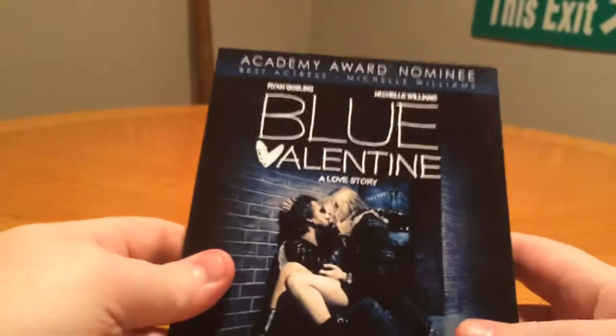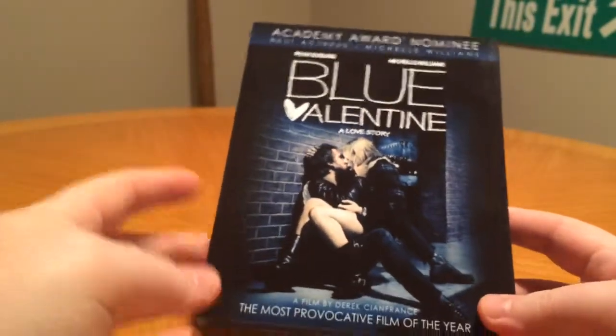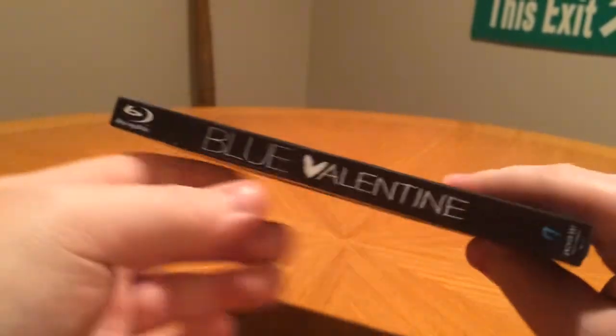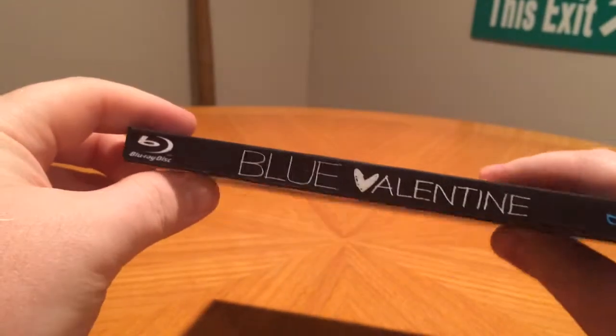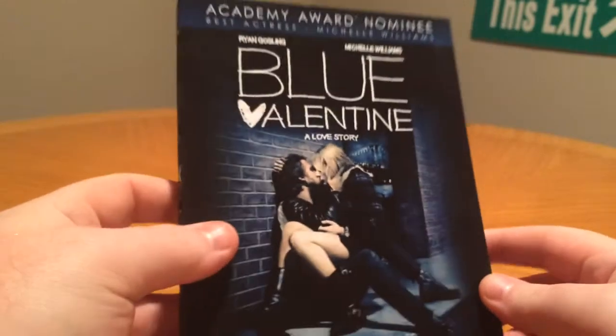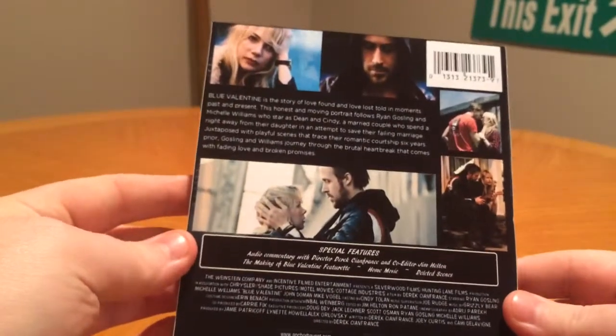Second one, it's one of my favorite movies, probably my top 25, I would say. It's one of Ryan Gosling's best movies, and Michelle Williams did great too, and that's Blue Valentine. I know that Canada has a slipcover for Blue Valentine, but it's very rare and expensive, and it's also bilingual on the spine, so I went ahead and got one for myself. There's the front, spine, and the back.